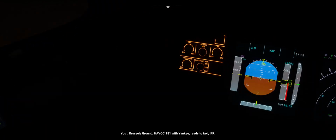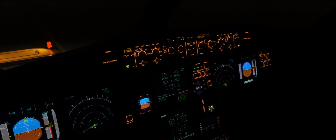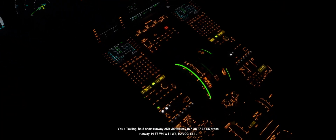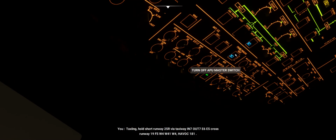Brussels ground, having 181 with Yankee, ready to taxi. Taxi, hold short runway 25 right via taxiway India, November 7, Oscar Uniform Tango 7, Echo 6, Echo 5, cross runway 19, Foxtrot 5, Whiskey 4, Whiskey 4, having 181.